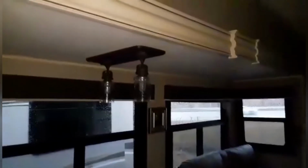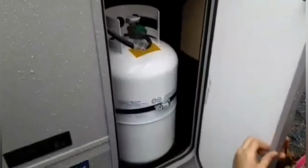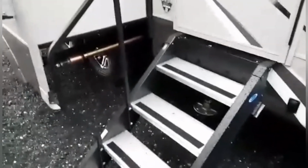It's very pretty. What do you think, Mama? Is it worth the hour? Alright, so you have your larger tanks, huge underbelly storage. Daddy, you even got an air vent. Once again, getting into the step is just awesome. It has the helper there.